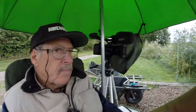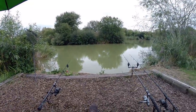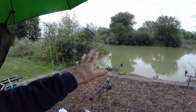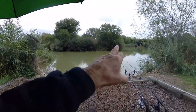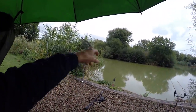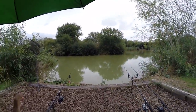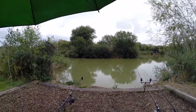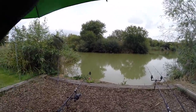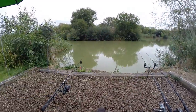Update time, guys. The rain has, well, it's stopped for a little while. It's remained ominously quiet. I've had one beep. I just freshened it all up. I put 4 or 5 ground bait balls out there by the island and another 3 over there, 4 over there. I haven't put any more loose feed out there because I'm not getting the beeps and buzzes. So I don't know whether they're going to be eating all that or not. So it ain't looking good and the time is 12:45.